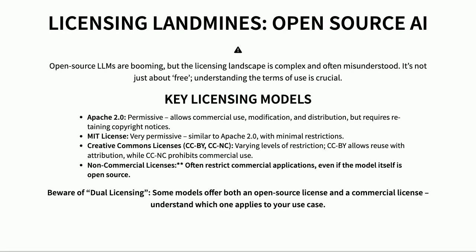Licensing. It's not quite as simple as just downloading something and using it however you want. There are a bunch of different licenses out there: Apache 2.0, MIT, and even Creative Commons, each with its own rules about what you can do. The Apache 2.0 and MIT licenses are pretty permissive, letting you use them for commercial purposes as long as you keep the original copyright notices around.